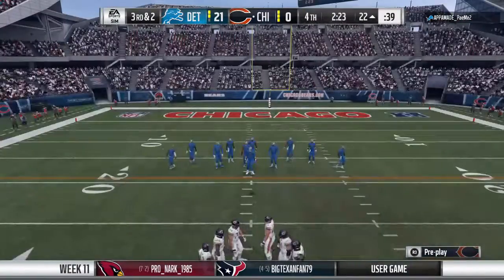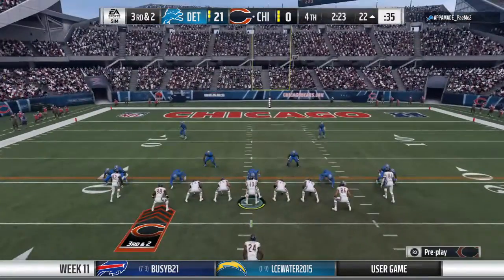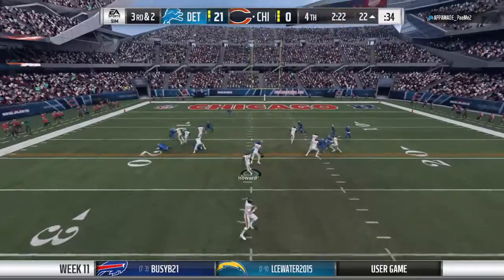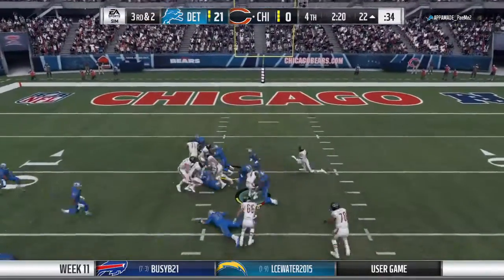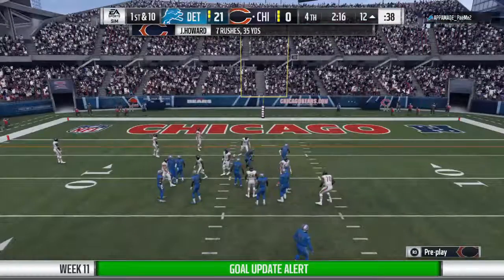The Bears on 3rd down. They've converted just 2 for 6 thus far. Here it's 3rd and 2. They'll try to run for it with Howard. 9 yards on the play and a first down.